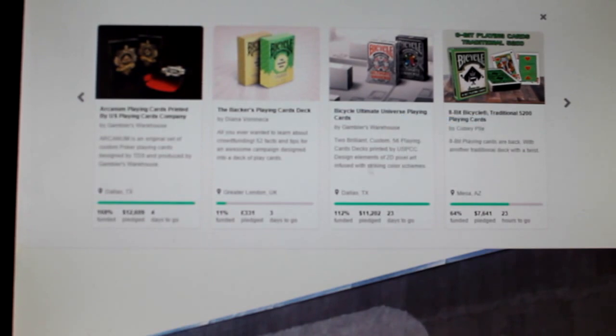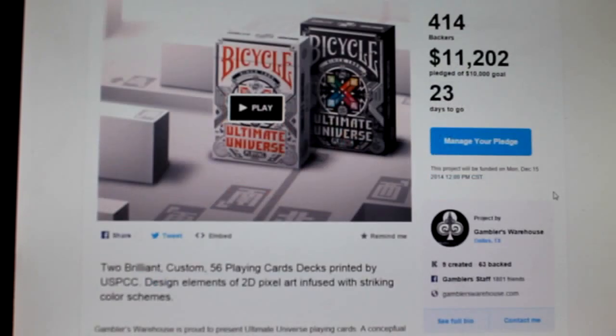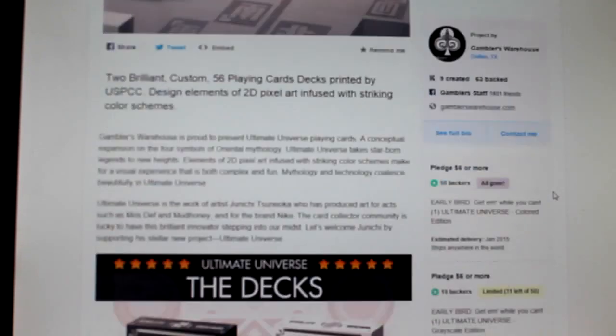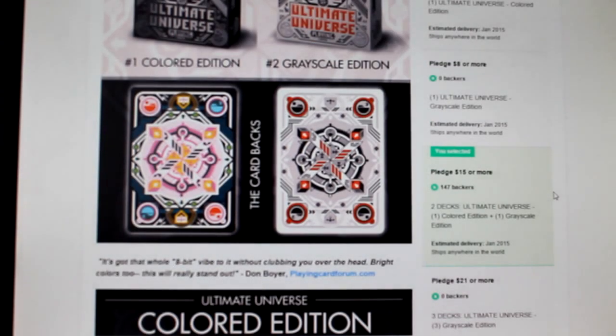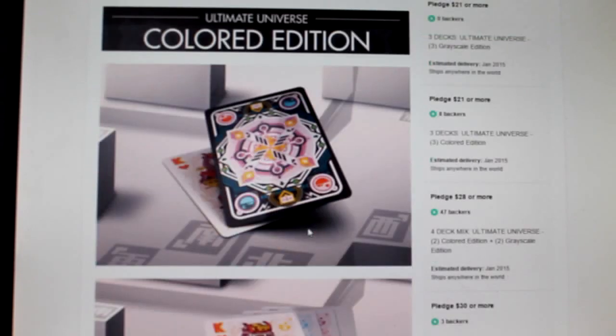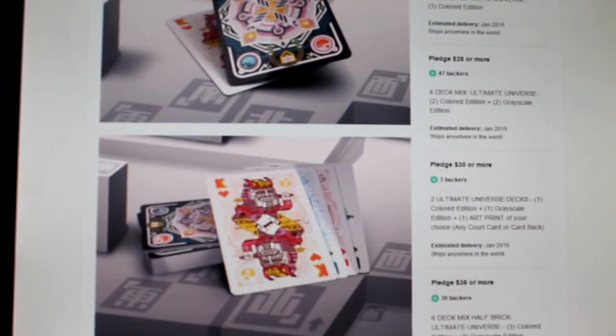It is already nicely funded with 23 days to go. It's by Gambler's Warehouse. You got 2 different decks, as you can see right there. There is a colored edition and a grayscale edition. The colored edition actually has a black border, and the other one is pretty much white, gray, and red for the backs. But the faces of the colored edition are white.